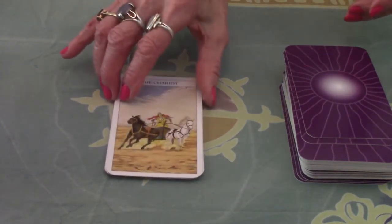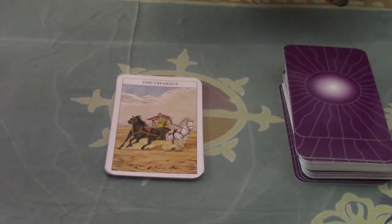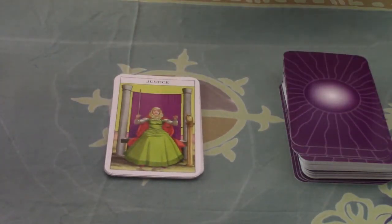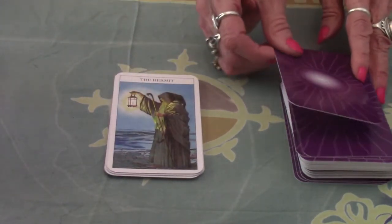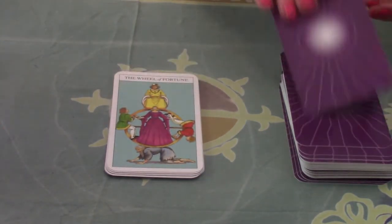A very traditional Chariot. I like the backs too. They're really pretty. Simple but elegant. And then we have Justice. The colors in the card are beautiful. And this is, I think, going to be my favorite Hermit. That is one gorgeous Hermit card. I always look to the Two of Swords and the Hermit card to see if I would really like the deck. Okay, we have the Wheel of Fortune here, which is an interesting take on it. I like that. Very unique.